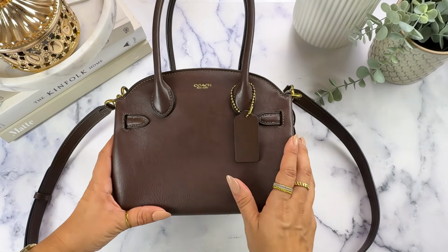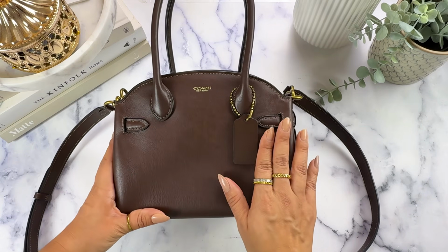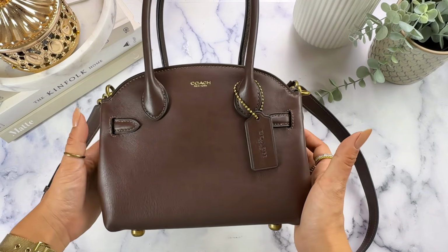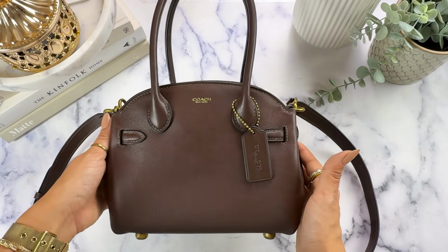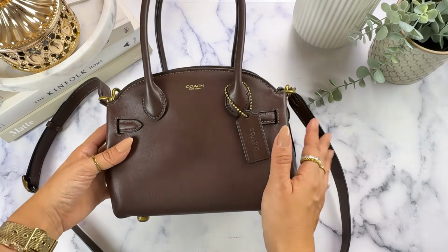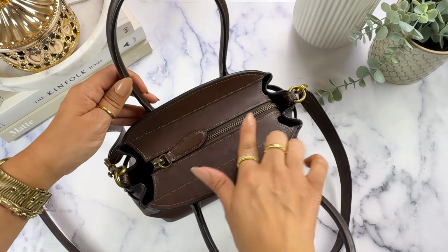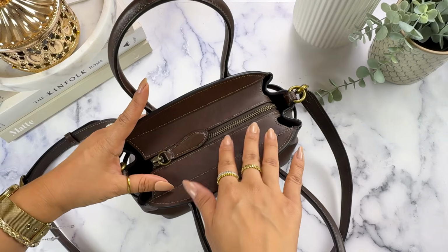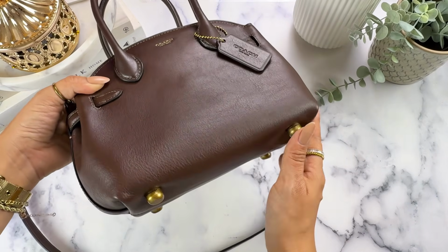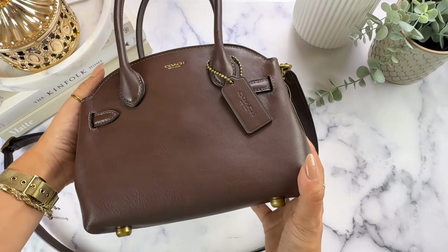Okay, so let's talk about the pros and the cons. First off, in terms of the pros, I do really like the size of this bag. I think it is really cute. It is mini, yet it's not mini at the same time because it really can fit so much. I also love that it has the zipper closure. You guys know me, I love a good zipper closure. I love that the bag has feet, which are another factor that I always think about when I am looking at bags.